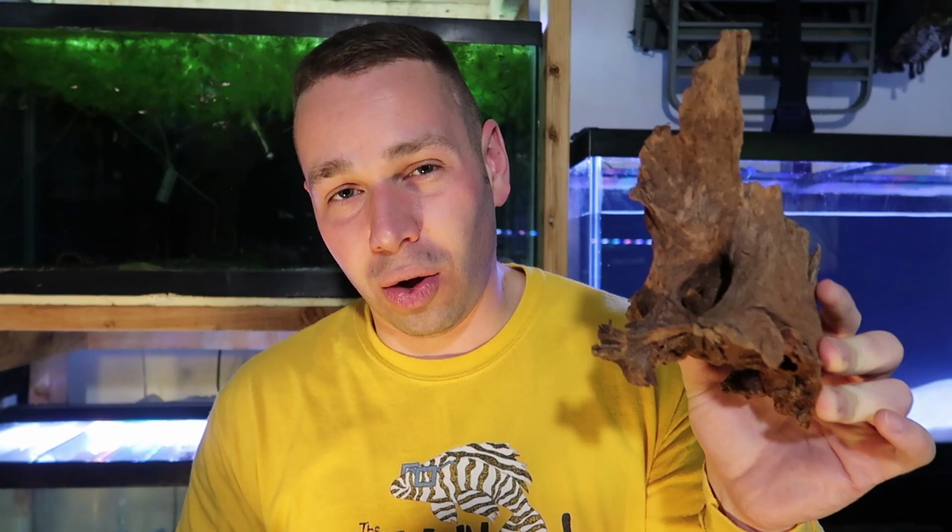So today I just want to talk about, do Bristlenose Plecos actually need wood? Do they need it to survive? Or are they just going to be happier with it? Is it good for them? Do they eat it at all? Do they munch on it? Is there any benefit at all to having wood in the tank with your Bristlenose Plecos? Or is that all just hype and myth, and there's no reason at all to keep wood in with your Bristlenose Plecos? So that's what we're going to talk about today.